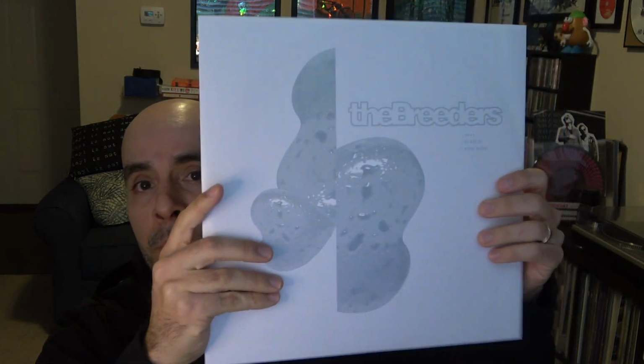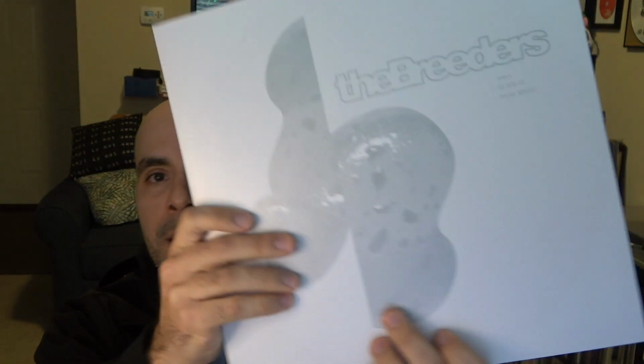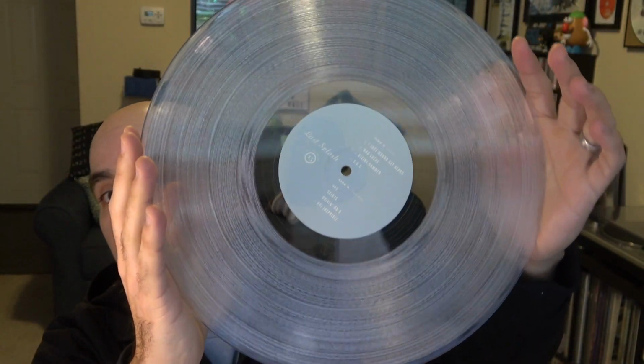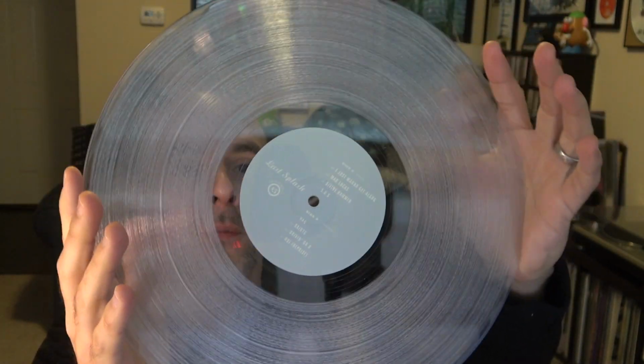Of course, 2 of them hold the original album remastered, and they came in with their individual printed sleeves with the artwork that is a little bit hard to see. I don't know if you'll be able to see it there with the glare. But the records themselves, this one right here, are the discs with the original album remastered. Very clear vinyl with the custom labels. And they did include a few fun messages around the dead wax too that are really fun.